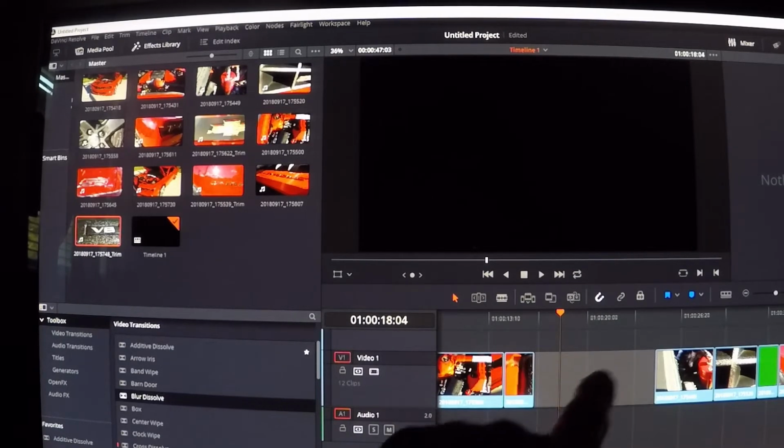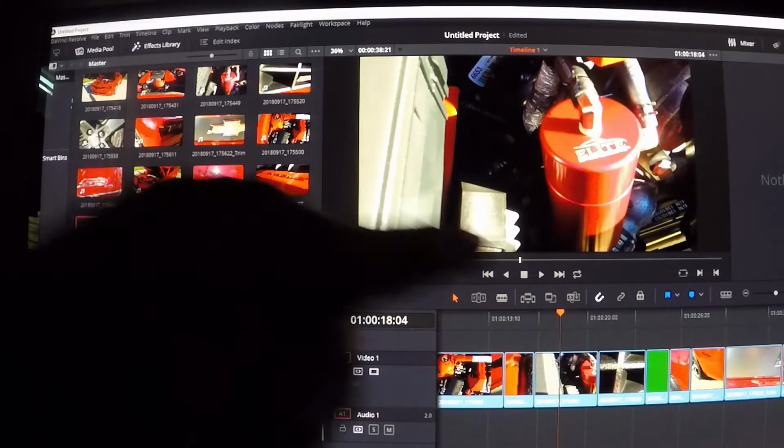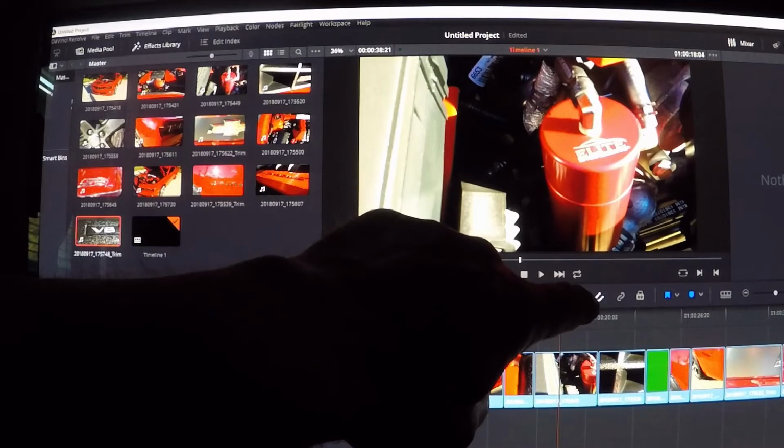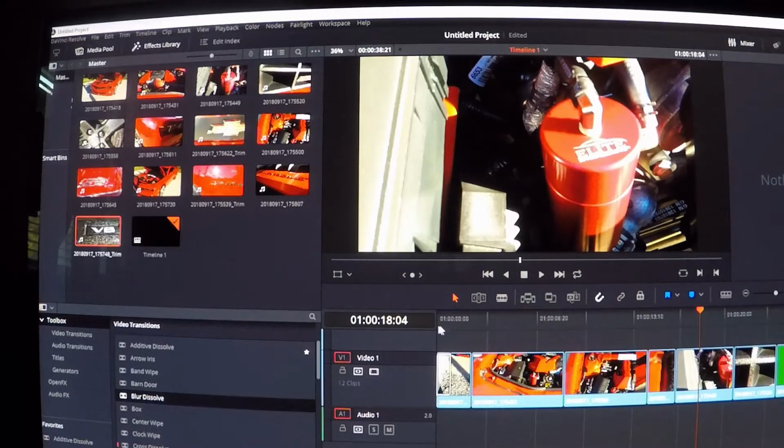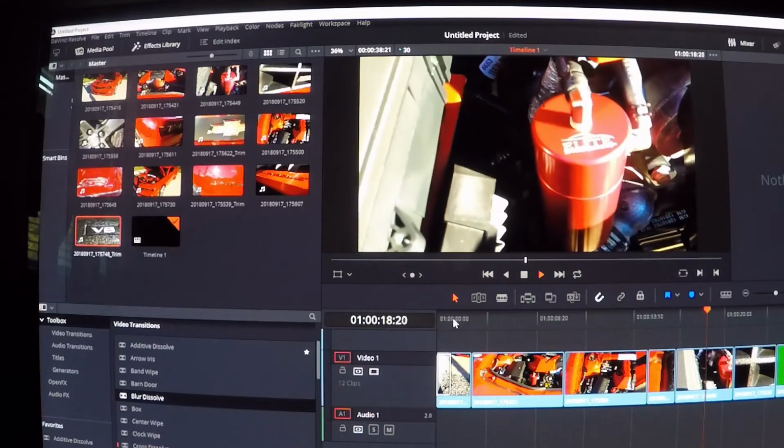Click in there. That highlights the dead spot. Remember, anything you're working on will be highlighted. And then hit backspace. And as long as you have that magnet turned on, they will go back to the same exact spot. Now let's watch the whole thing, beginning to end. Okay?